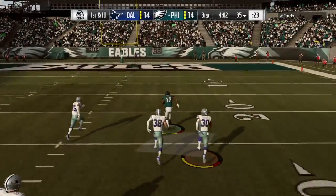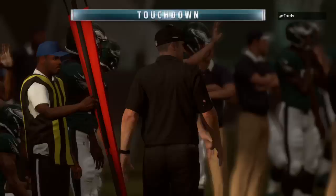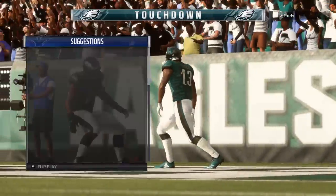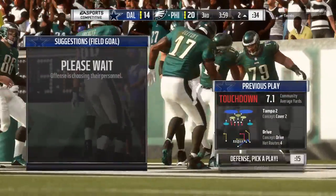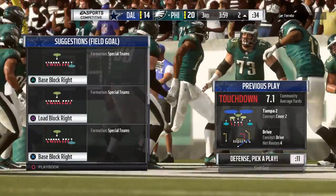Weaving through traffic, and now he's free. And he is into the end zone. Touchdown, Philadelphia. 3 touchdown passes now for Carson Wentz. And the Eagles have moved out in front.